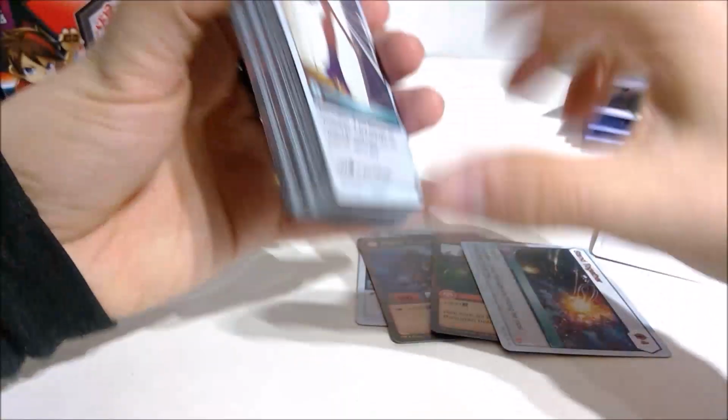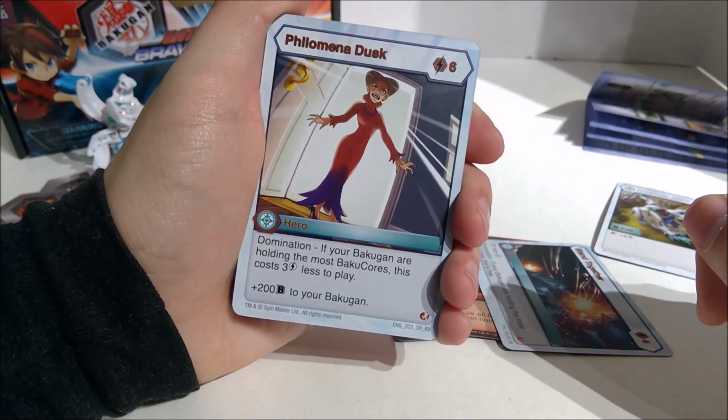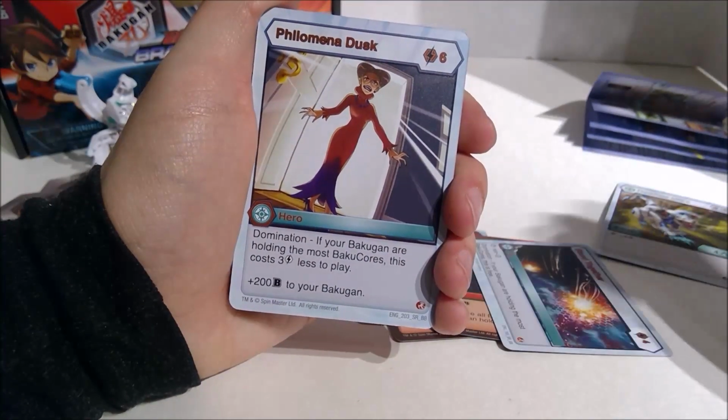Alright, so there's a flip card, and now we have a hero card. We can just go through all the cards here. Philomena Dusk, I think is how you say her name. I think we saw her in the show for a couple of seconds so far. She's supposedly one of the main villains.